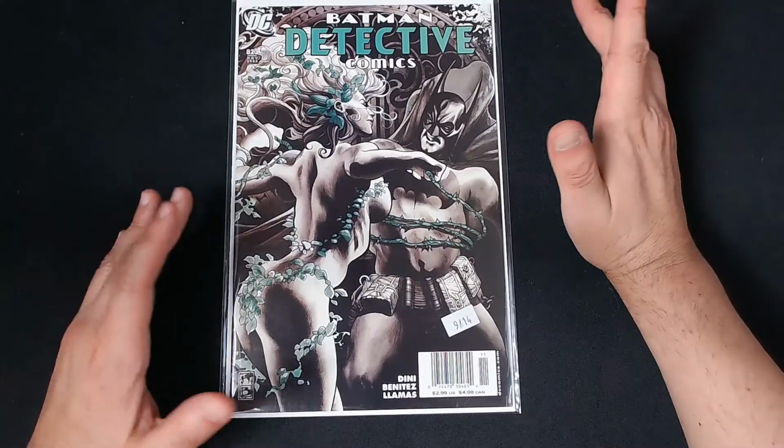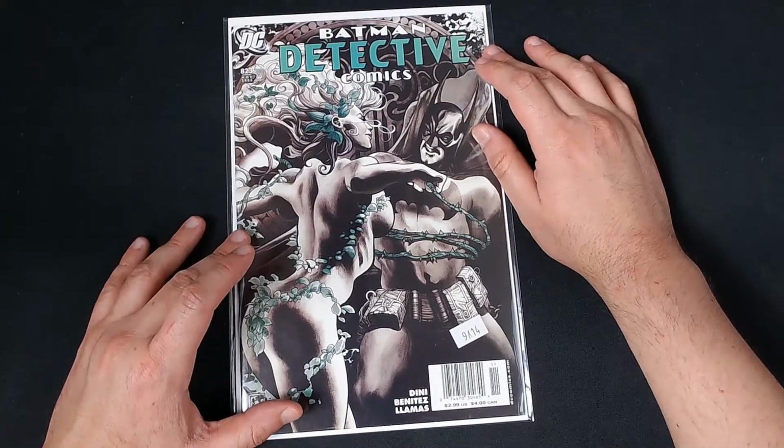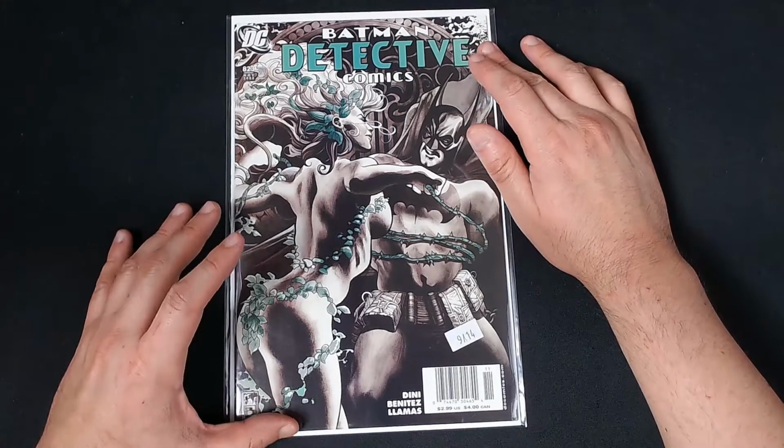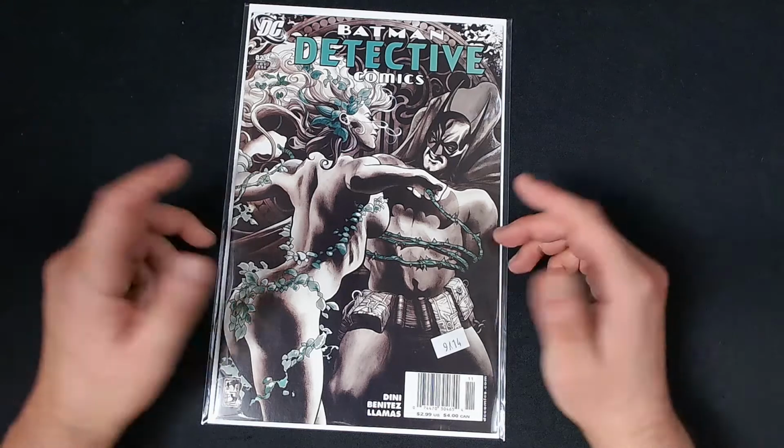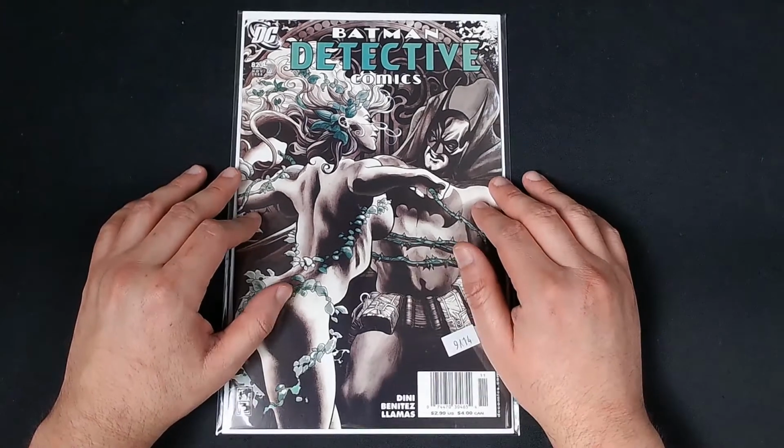So that was the comic haul, just a variety of interesting comics. Not in the best condition that I would like, but some cool reads, some cool collectible stuff, great covers, cool stories. What do you think?